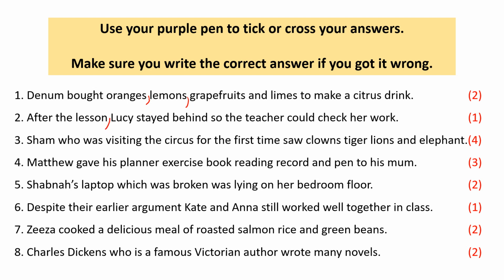Number 2, Sham, who was visiting the circus for the first time, saw clowns, tigers, lions, and elephants. Now that's quite hard because there's actually a list and an embedded clause. So let's do the list first because that's the easiest. We have clowns, and tigers, and lions, and elephants. And then the embedded clause is here.